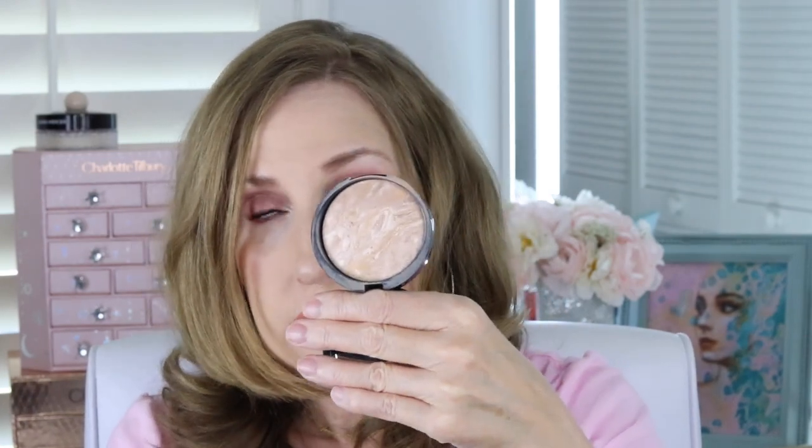I tried some things out from Laura Geller this year, and there are several things that I tried from her line, but these two are my favorites. These two right here. And one of them is the foundation. This is the Baked Balance and Brighten, and this is in the color Fair. I love this. It's a powder foundation, but it's actually a cream foundation in a powder form. I hope that makes sense, but that's exactly what it is. So when you put it on, it's a powder, but it will literally melt into your skin.